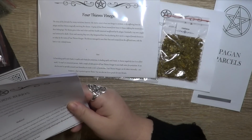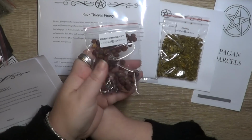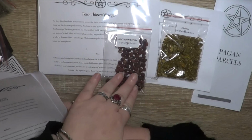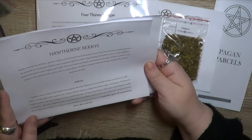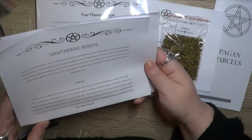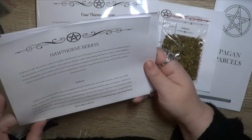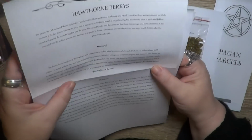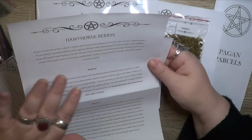What else have we got? Hawthorn berries. Beautiful colours. I love the colours in hawthorn berries. They're so pretty. The phrase oak, ash and thorn referred to hawthorn, used in blessings and rituals. Hawthorn trees are considered portals to the realm of the Fae, which means the berries are probably good for warding off the changeling thing. Associated with love, marriage, health, fertility, chastity, protection and death.